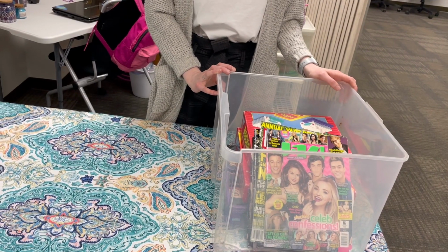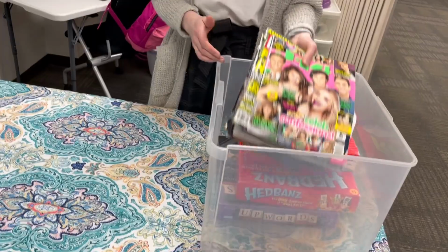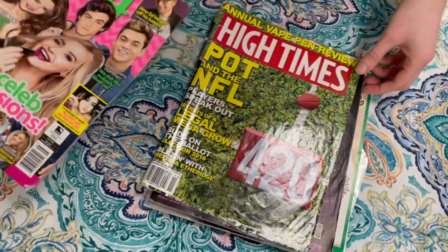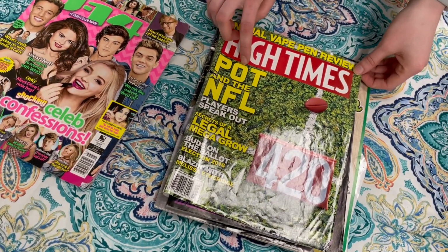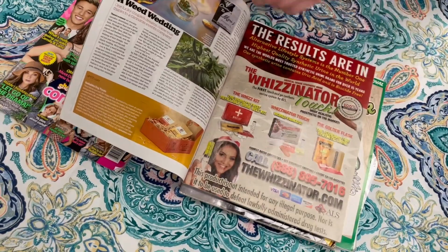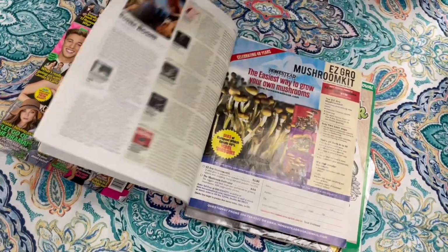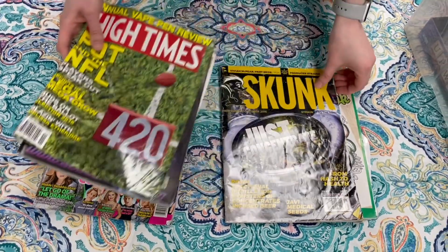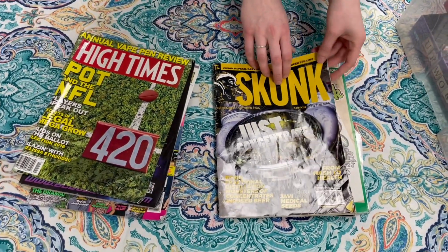And now we have the third drawer. So in here we have some magazines. So this doesn't look too bad, it's just a teen magazine, but then we have some more. So this says Pot on the NFL, so it supports marijuana and drug culture and things like that. And there's different types of things that can give kids tips on where to get these type of items, how to use them, and then how to hide them, stuff like that.